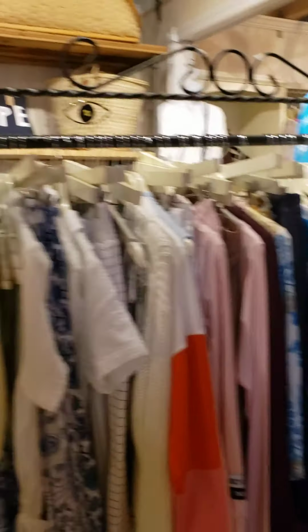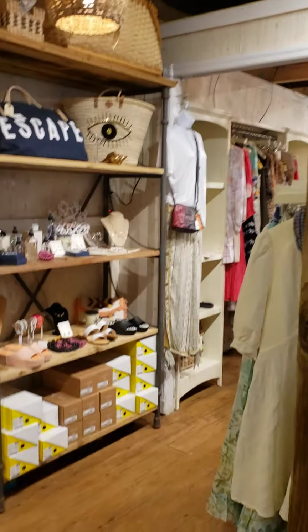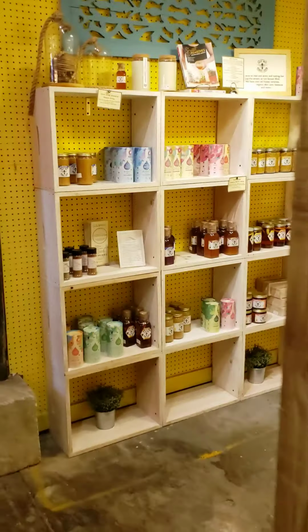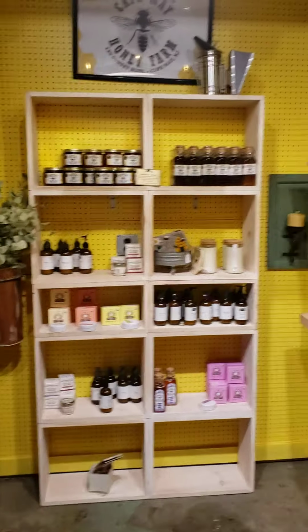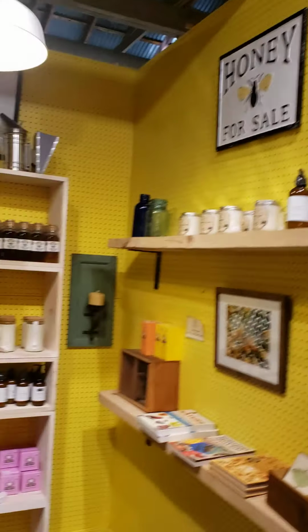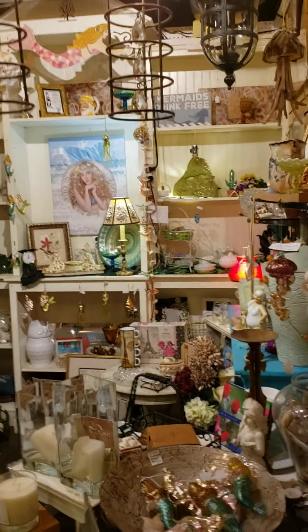Here's a whole line of clothes and handbags for the beach. Beautiful stuff for the beach. It's just so fun. This just warms my heart. Jams, jellies, honeys, honey for sale. They've got lots of beekeepers here. Apiarists, I believe. What is it called? Apiary. The good deed doers.